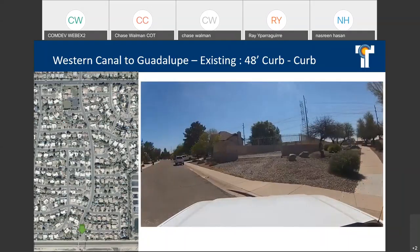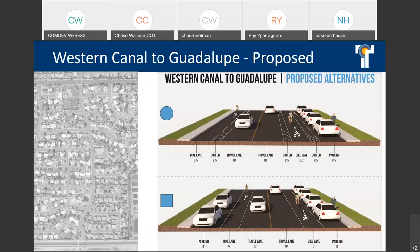Here we are at Western Canal. There is existing sidewalk on both sides of the roadway. It was real quick through that video, but some of the sidewalk is adjacent to privacy walls, so there's not much we can do with that. So hence, we're looking at just doing some restriping to accommodate bicycles to get them off of the sidewalks. Next slide.